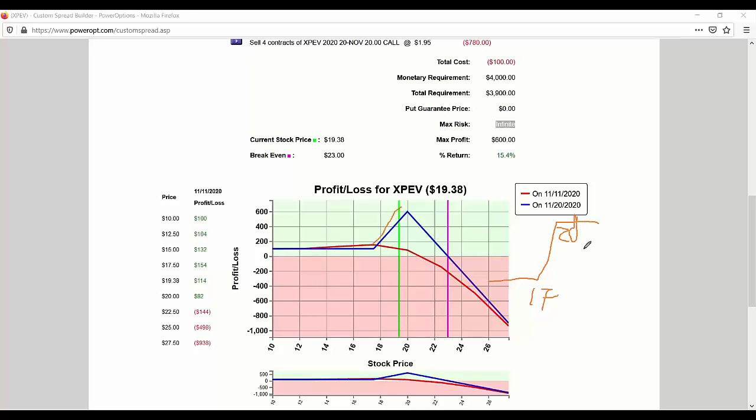So if the stock's above 20, what does that mean? You get $2, I'm sorry, 17.50. You get $2.50 back. That's this acceleration here. That's the 250 you get back from this ratio spread. Why do I have infinite loss to the upside? Because I sold 4 in this case and bought 2. 2 of these are naked calls.